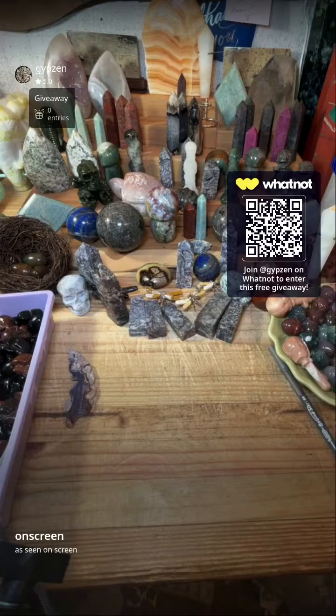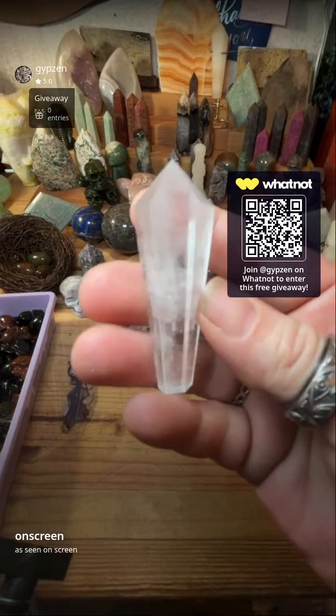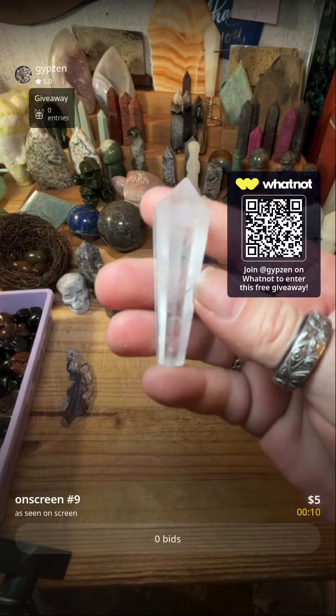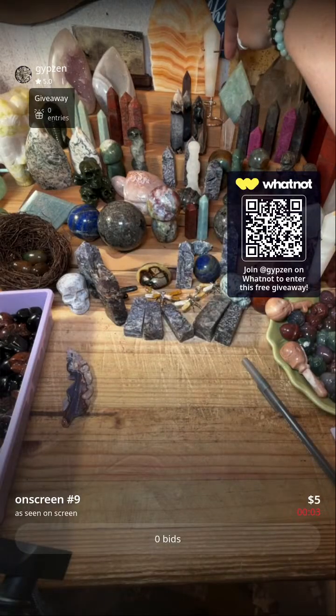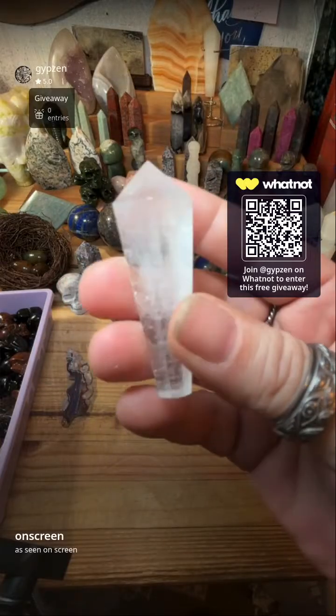We've got bracelets. Do you guys want to look at bracelets? These are really pretty. Here, let's run one of these. Look at these clear quartz wands. Can run that one for $5. Let's see if it stands. Oop, not on that. Got to find a flat spot. Oh yeah, they do stand. Nice.